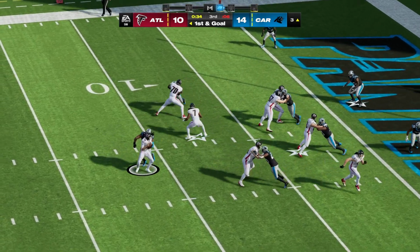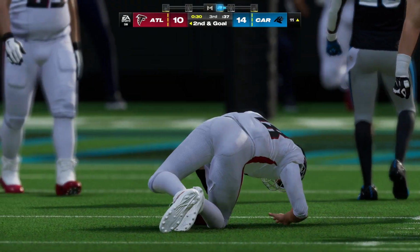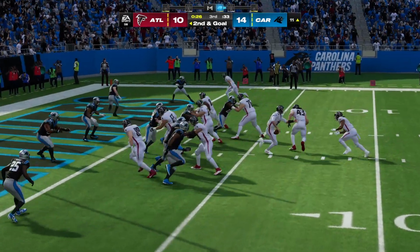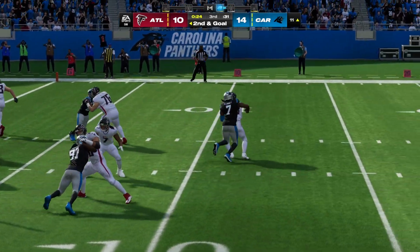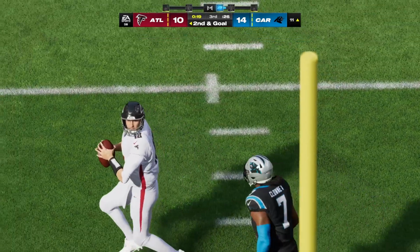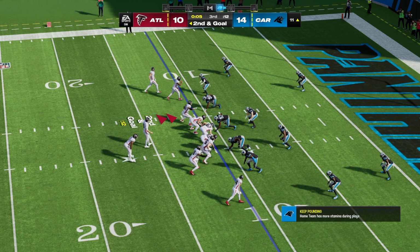Play action now. Cousins. And he is going to go down. Back at the 11-yard line. Jadeveon Clowney showing the explosiveness on the sack. And this dominant defensive performance continued on that play. This poor quarterback has not received the protection he needs and has had to pick himself up off the turf far too often.